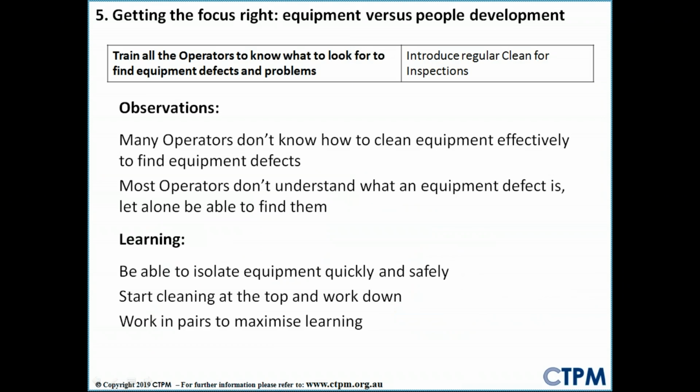So, some quick observations about introducing regular clean for inspections. Many operators don't know how to clean equipment effectively to find equipment defects. I've been to many sites, many clean for inspections. How often operators rush in and start cleaning the equipment without thinking about why they shouldn't start at the top? Because when they clean the top, it's going to fall to the bottom. Sounds pretty basic, but sometimes they just don't really click to it until you go and ask the questions and get them engaged.